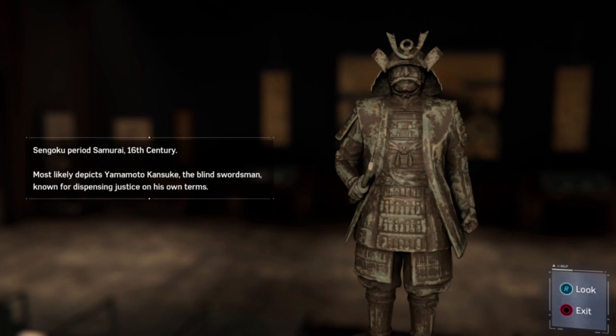Sengoku period samurai, 16th century. Likely depicts Yamamoto Kansuke, the blind swordsman known for dispensing justice on his own terms.